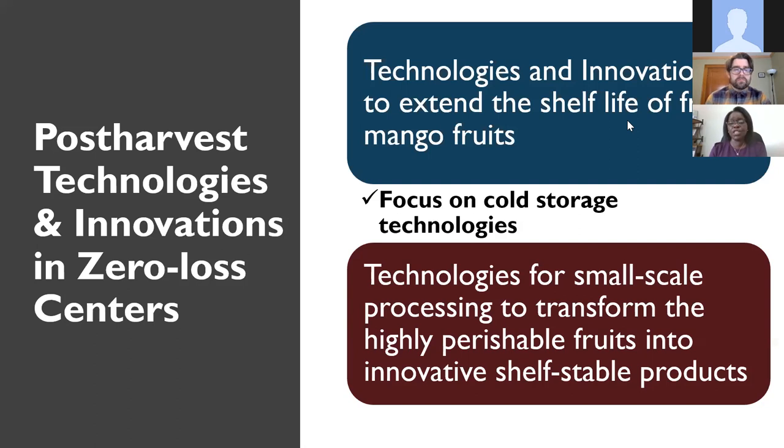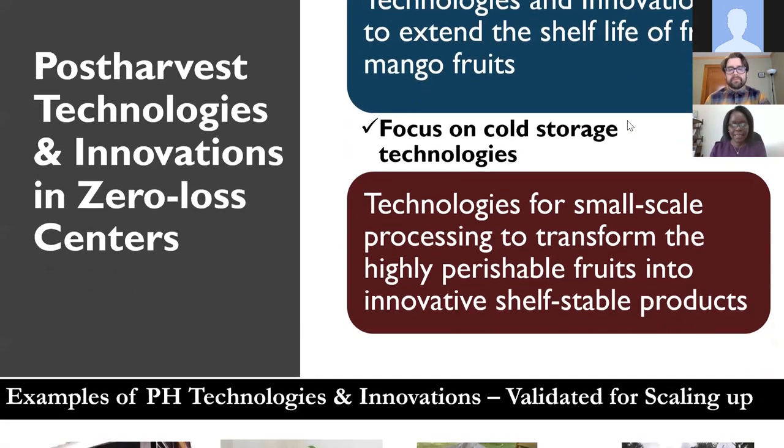And then of course you have technologies for small scale processing. Like I said, in the zero loss centers, whatever is not sold as fresh produce can be value added into produce that can then be sold instead of going unsold. Because you realize when mangoes are overripe, nobody is going to buy them. But what happens to those mangoes? If you don't have any capacity to value add, they'll go to waste. Those are the kinds of wastage and losses we try to avoid at zero loss centers, okay?